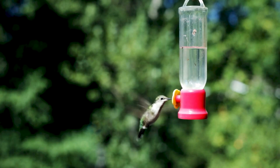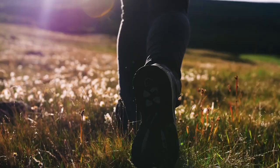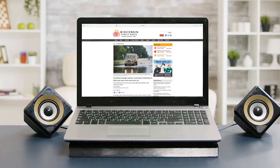And if you don't have a big yard where you can attract birds, get out into any park, the metro park system, a county park, and you're sure to find some of those wonderful summer birds that are here with us year round. In Milwaukee, officials are working to eliminate combined sewage overflows that can pour pollution into local waterways, including Lake Michigan. Wisconsin Public Radio's Jonah Balekis has been following the story.